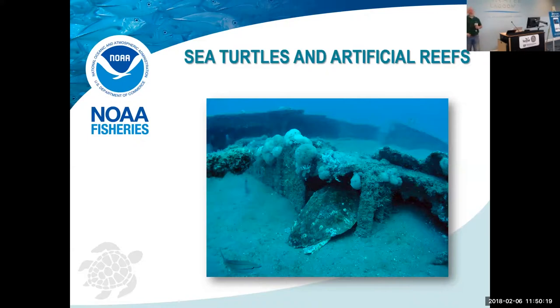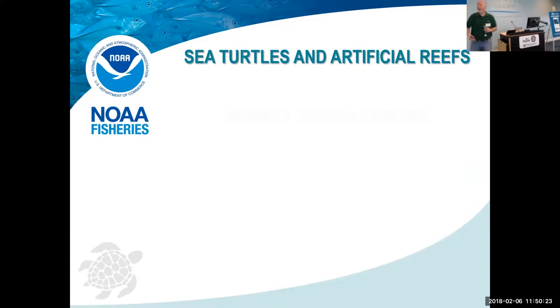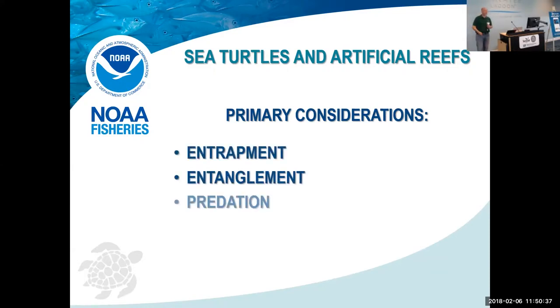Unfortunately, as you guys know, one of the old adages is, if you build it, they will come. It's not only true for fish species and sea turtles, but also for fishermen, and that's where the rub comes in. So the primary considerations when we're talking about artificial reefs and sea turtles, there's three of them. First one is entrapment, then we have entanglement, and then we also have predation. So these are the three aspects that we've kind of narrowed down and we're looking at how to address these and minimize these potential effects.